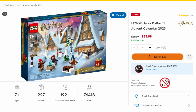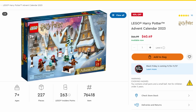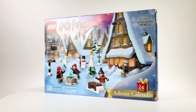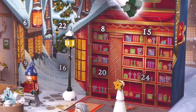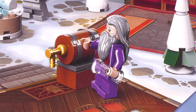JK Rowling must be in need of a new mansion, as this comes with the premium price point of £30, €38 or $45 US. Coupled with a part count which makes the Dursleys look positively charitable, this has the highest price per part count at 20 cents. Unlike some previous years, over on the back of the box we have a pleasing festive theme. This includes the interior of Honeydukes Sweet Shop, Zonko's Joke Shop, and the interior of the Three Broomsticks. I like your style there, Dumbledore.